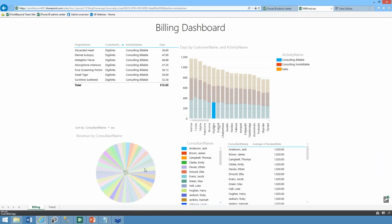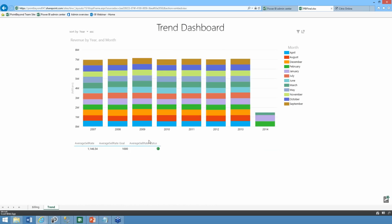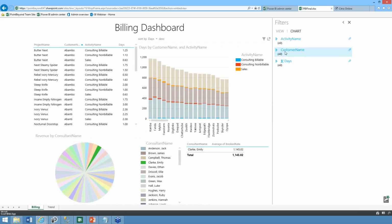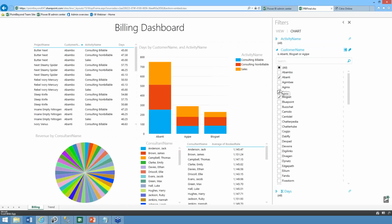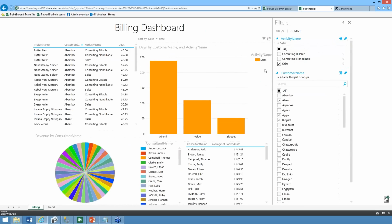We can click here and see different views, see by different consultants. We can click on our second tab, see some more information here about our revenues. We can see our KPI, and it all looks quite good. We can specify here if we want to filter things in different ways. If I just want to filter by customer like this, choose perhaps 3 customers, and see what particular kind of activity. You get the idea. So very rich interactivity.